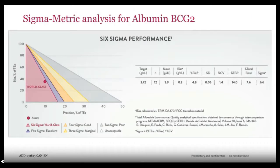The Sigma metrics are important to us. Here's an example from Albumin BCG. You can see it has a precision percent CV of 1.4%. It has a bias of 4.8%, which leads to a sigma value of 6.6, which is where you want to be.